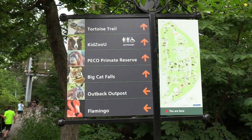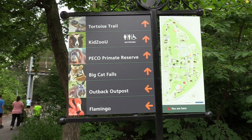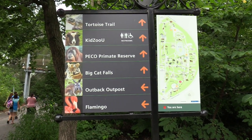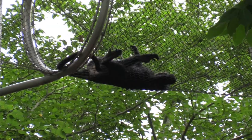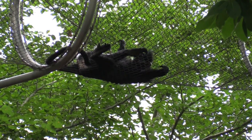Alright, so this is good. Shows you the mini map and the arrows pointing to different animals. See more of the animals, just kind of laying down, relaxing.